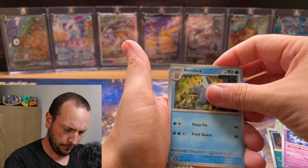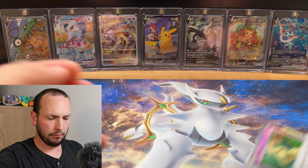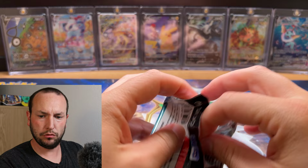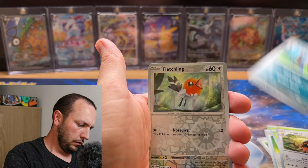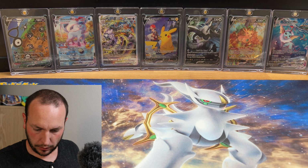Slakoth, Dendra, Perfect, and Mimikyu, and Mimikyu. Alright. Last pack of this tin. Here we go. Code card. Rafferig, Tropius, Great Ball, Hoppip, Zangoose, Fletchling, and a Hollow. Alright. So that tin was less than ideal.